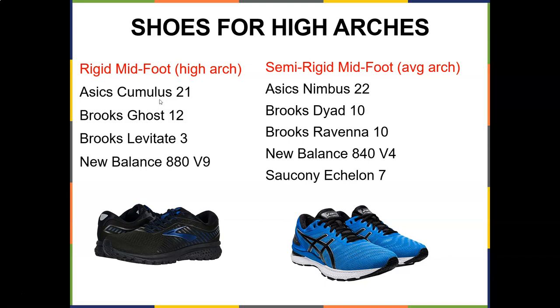It's hard to find A621s. Don't get the 22s because they're not the same. But the A6 Cumulus 21, it's a good looking shoe, but here's the Brooks Ghost 12, it's a good looking shoe. Then there's also the Brooks Levitate or the New Balance 880. Of these, like the Brooks, but again, people always call these old man shoes or old woman shoes. So you have to go with style, all right? But if you like any of these, there's different styles, there's different colors, just go on Zappos and check out all these. But they're not cheap, they're all over $150, okay?